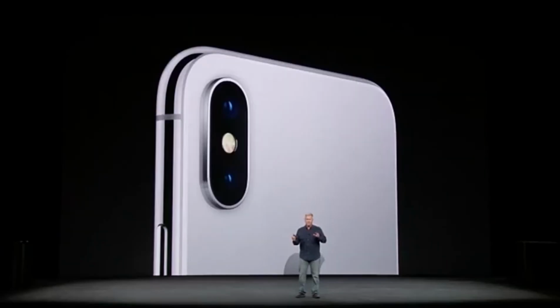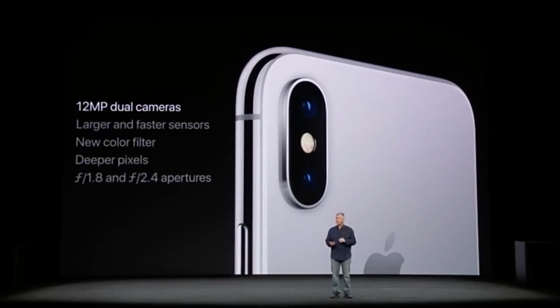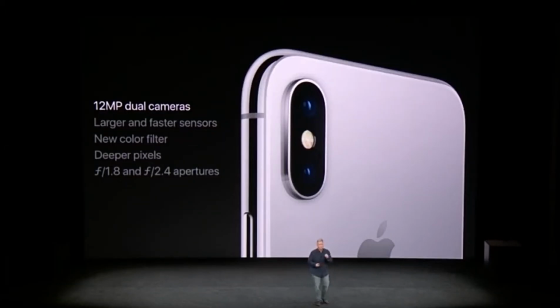Now let's talk about the amazing cameras in iPhone 10. iPhone 10 has dual 12 megapixel sensors, dual cameras, both with faster sensors, wider sensors, just like in iPhone 8. There's new color filters, new deeper pixels. There's an f1.8 aperture on the wide-angle camera, and a faster f2.4 aperture on the telephoto. So that lets in 36% more light to the telephoto camera. That's, again, a photo taken right off of iPhone 10, not retouched in any way, with a stage lighting effect dropping out the background.